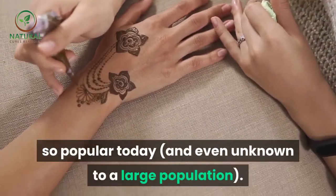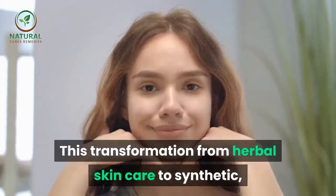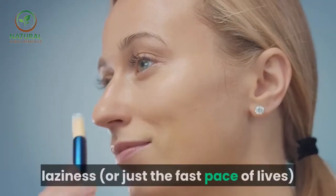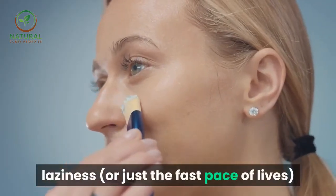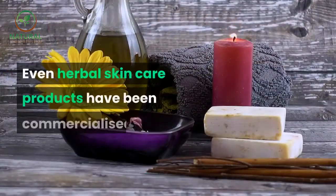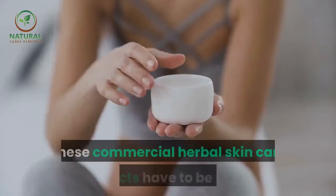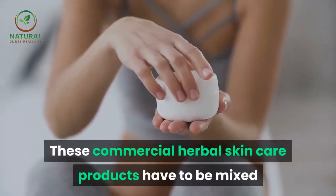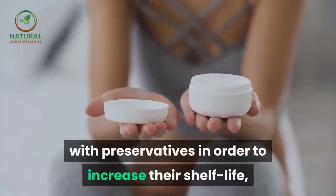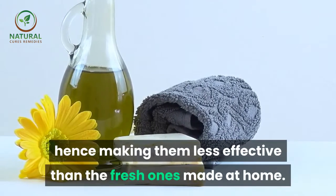This transformation from herbal skin care to synthetic can probably be attributed to two things: our laziness or just the fast pace of lives, and the commercialization of skin care. Even herbal skin care products have been commercialized. These commercial herbal skin care products have to be mixed with preservatives in order to increase their shelf life, hence making them less effective than the fresh ones made at home.